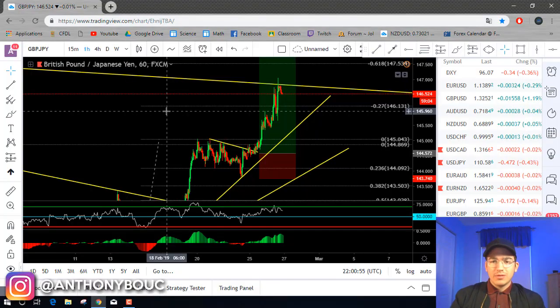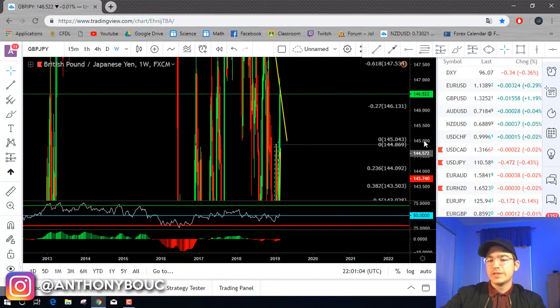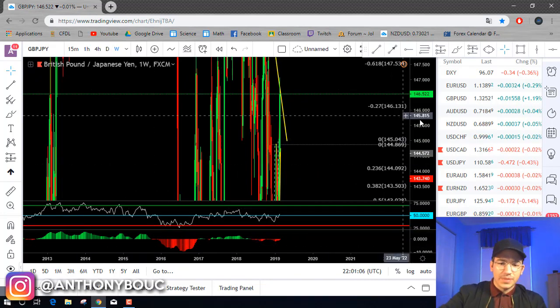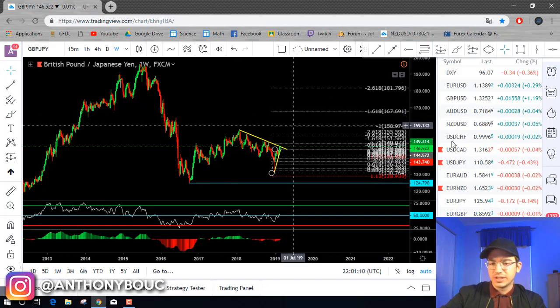Alright, so we are now on my chart. Let's take a look at, first of all, GBP Yen, as I said. So let's go on the higher time frame. As always, I will show you guys the overall view of the market, the entry, the stop, the target, and the evolution of that trade after taking it.